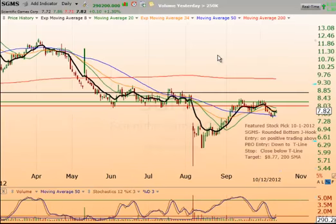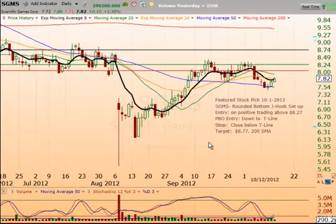SGMS. SGMS was a featured stock pick on October 1st. You can see that it fell back down, did not hold up, but it's holding yet above the 50 simple. It's in our 2050 trap right now. We have a doji bullish candle with a little bit of follow through above the T-line Friday. If we see any strength on this, we want to be a buyer. If it starts breaking out of these tops, certainly want to be a buyer at that level. 200-day moving average is still the target on SGMS.